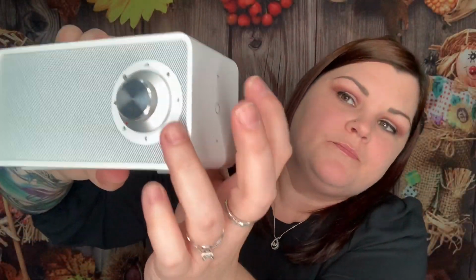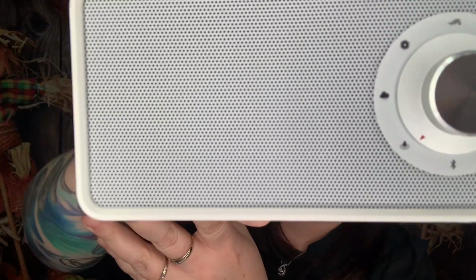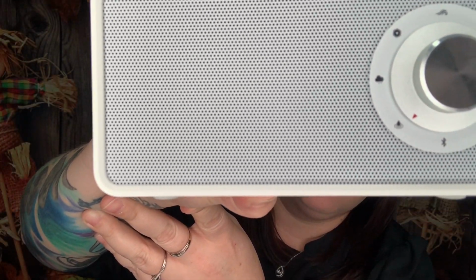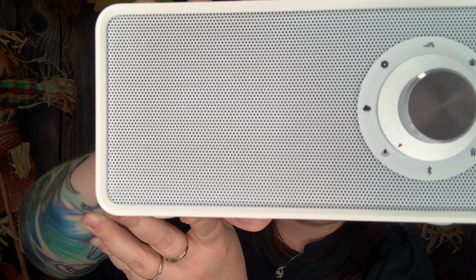So let's see here. That's the volume. There's the pause. So this circle button is for a pause. That beep, I guess, means you're at your full capacity, but there's your water.